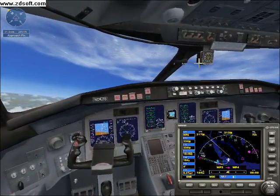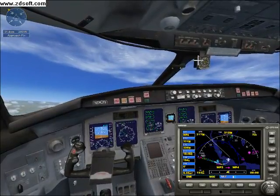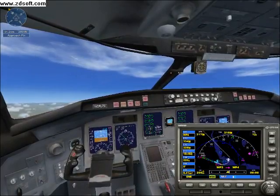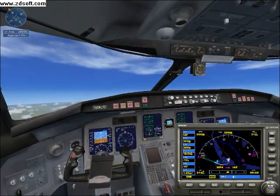Alright, we've been told to resume our own navigation. This means the controller will no longer be giving us vectors, and we should follow our filed flight plan. Thrust set to 80% N1 for the climb.